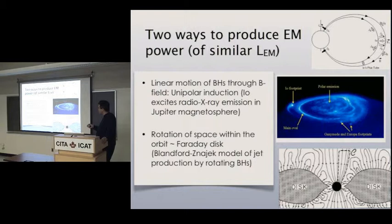So that was the model by Goldreich and Lynden-Bell in the 60s. So here is your Jupiter, with the magnetic field lines of Jupiter. This is Io. Io is a conductor. It's a bad conductor, but still a conductor. When it's moving through the field lines, actually the rotation of Jupiter is important, but anyway, if the conductor is moving through field lines, it generates a potential drop across Io that drives the current, and we see the emission as the current-carrying charges slam into the Jupiter atmosphere. We see a few spots for Io, Ganymede, and Europa.